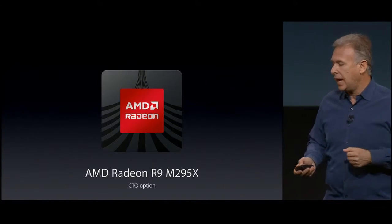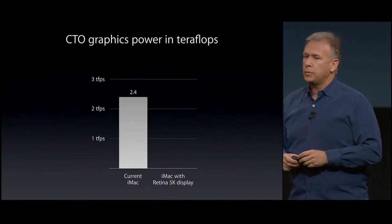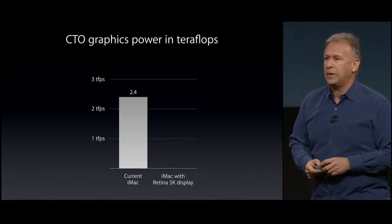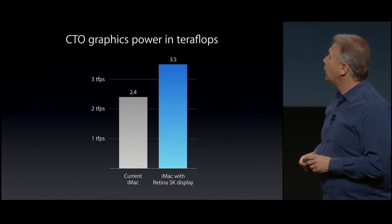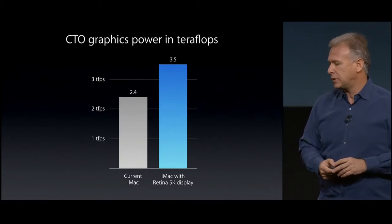So how fast is that? The previous fastest chip in an iMac was 2.4 teraflops of compute power. Not bad. This is 3.5 teraflops, 45% faster than the previous version.